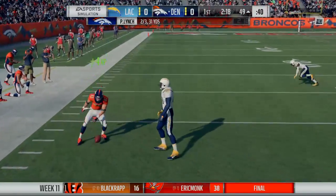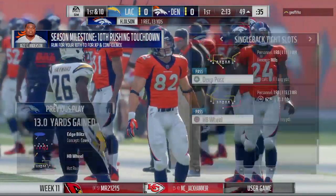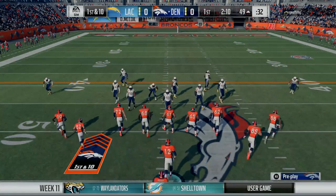Throwing left side here, and it's complete. And he'll be taken down, but not before he gets into enemy territory. That one good for 13 and a Denver first down.